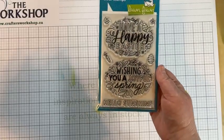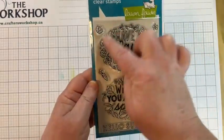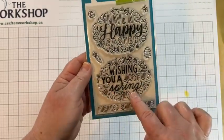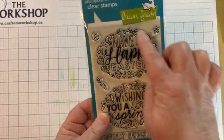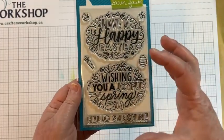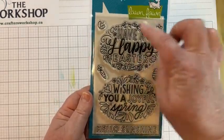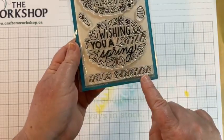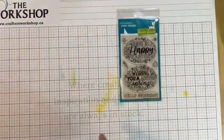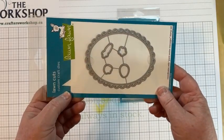So we have a brand new giant message stamp set. This is the giant Easter message. Have a happy Easter, wishing you a joyful spring. Really easy to color and create some beautiful little sentiments that, all you need to do is stamp this and throw it on a card and you're done. And they've got a few little accents. Hello, sunshine. And there is a new coordinating die for the giant messages.